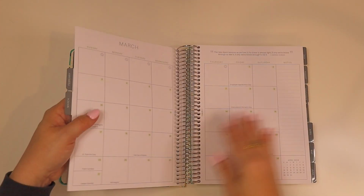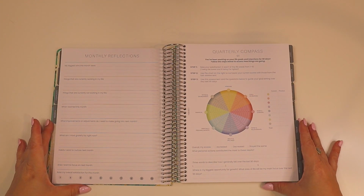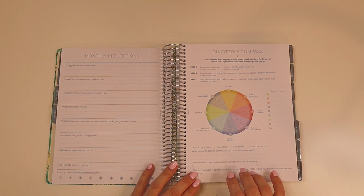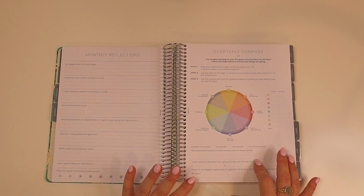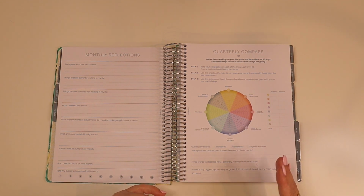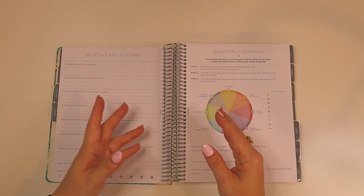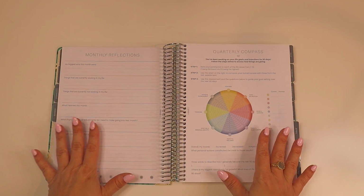And then after each quarter, you are going to be able to do a quarterly compass. So you do this in the beginning when you first start off with your goals, and then each quarter you're going to move forward with creating one of these compasses, because you may see that your number will fluctuate. It might increase, it might decrease, but it gives you an idea of areas maybe that you need to focus on a little bit more, or maybe you're making changes, because goals can change throughout the year.